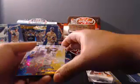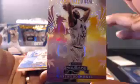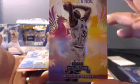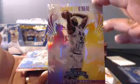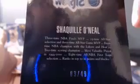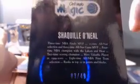Let's go with Shaquille O'Neal, Orlando Magic, gold. The purple and gold, Orlando Magic. That's going to go to Steve, L-O-P. Appreciate the closeout, sir. Welcome back. And that one's going to be a nasty number to 49. Look at the Shaq number to 49. 03/49. Nice, man. These cards are beautiful, really.